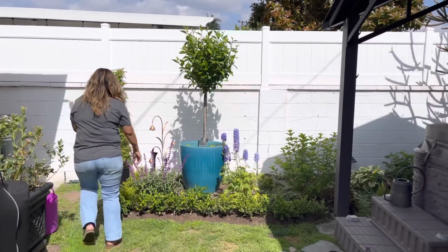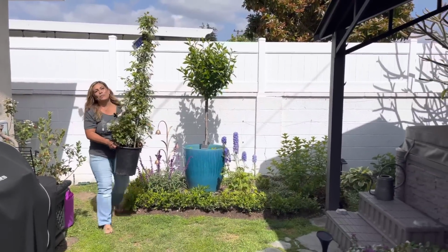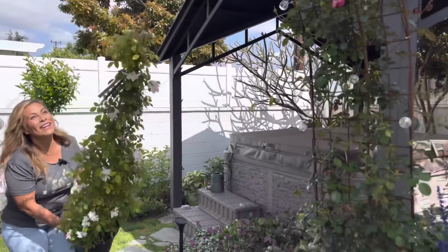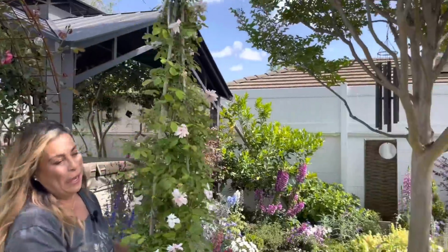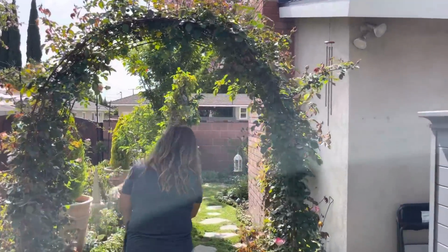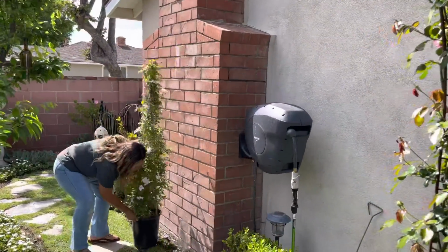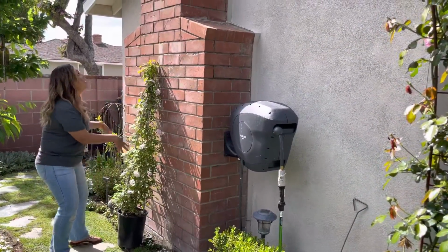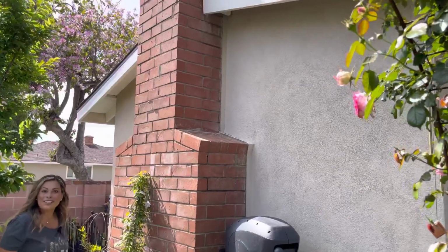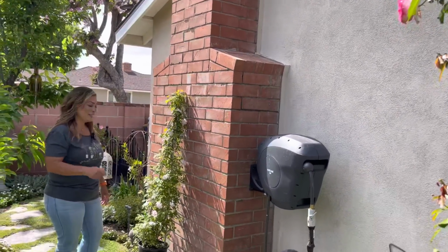Or I guess I could move her. Let's bring her over here. My daughter wants to put her over here, right here against the fireplace and climbing up the fireplace. What do you guys think? Fireplace or the white wall?